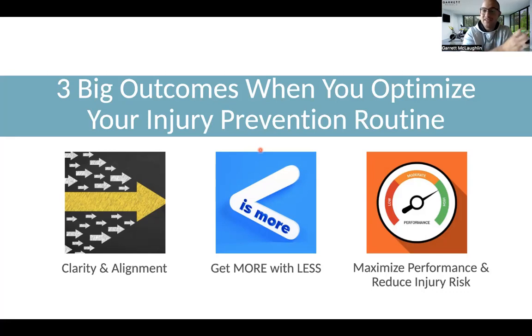Why did I endure this injury in the first place? If we don't go back and actually reflect to some degree, how do we know we're not going to make the same mistake again? So first step is always finding clarity. What's the issue? First and foremost, what are my goals? What are my strengths and weaknesses? And how do I get myself from point A to point B in the most direct line possible?